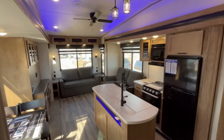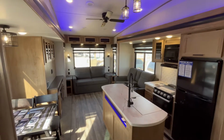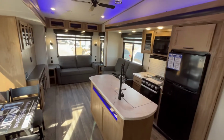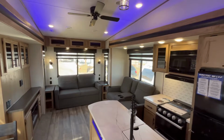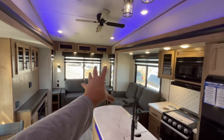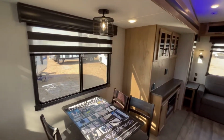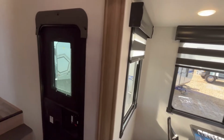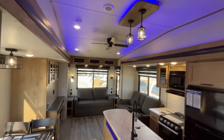Okay guys, so we're on the inside of this Arctic Wolf 3550 Suite from Forest River RV. And as you can see here, this is a nice dual opposing slide out living area and kitchen area. You've got great window coverage here in this trailer. So you've got some windows facing your neighbors, some windows facing the back of the trailer. And then as we pan over here to the left side, you also have great campside window coverage and entry door coverage, which is something that not all fifth wheels do. A lot of them do, but you do have to kind of look sometimes.